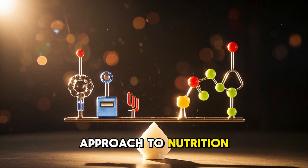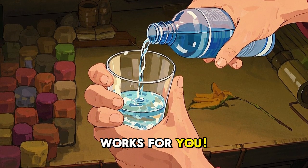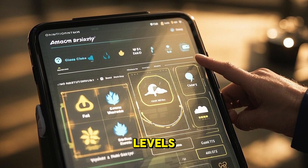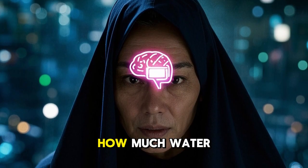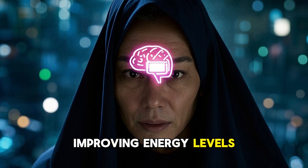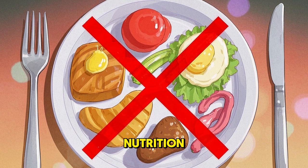dynamic approach to nutrition. Number 4, Personalized Hydration Plans. Hydrate in a way that works for you. Personal hydration plans will be created based on activity levels, climate, and health data, optimizing water intake. These plans will help you understand how much water you need to drink and when, improving energy levels, mental clarity, and overall well-being.